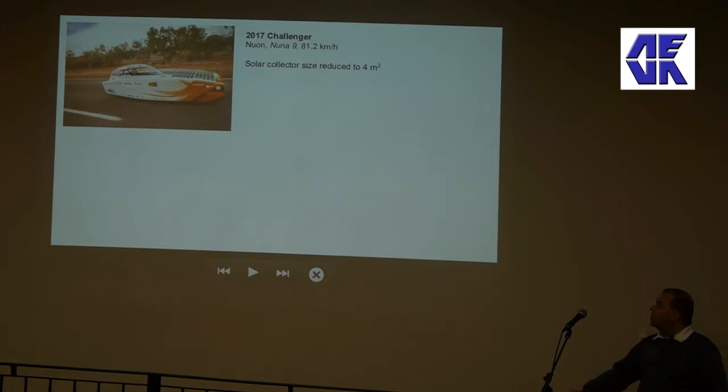So in 2017, we said, all right, we've got to slow you down again. We could have gone down to 5 square metres, but we said, no, let's really shake it up and go down to 4 square metres. That really did have the effect of slowing them down. The cars now look a little bit more sensible for a single-seater car, not so much like an aircraft carrier. I don't know that sensible is the right word.